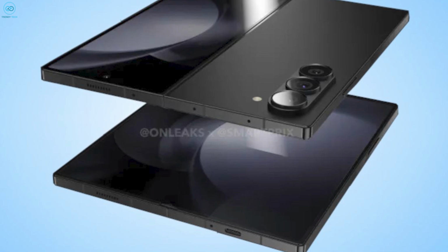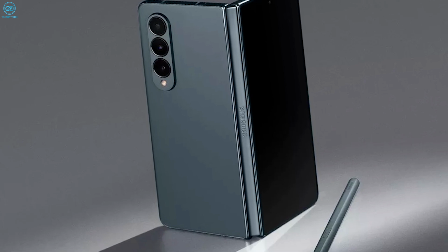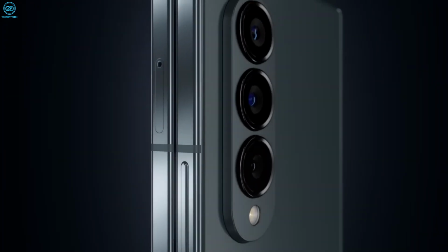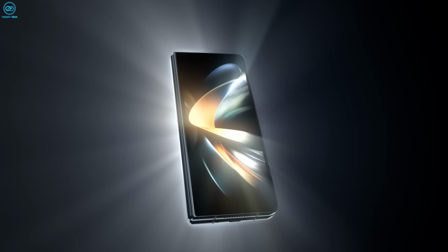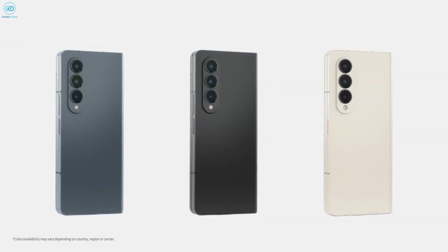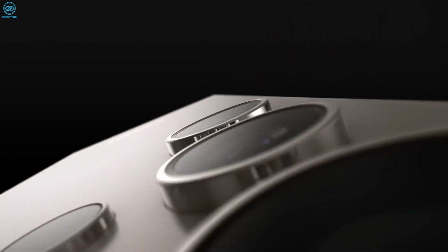Leaks suggest a distinct rear camera housing with a metal rail around the lenses, introducing a textured finish that departs from previous models. This fresh design aligns with Samsung's current aesthetic of protruding individual camera lenses. Initially, it was believed that the Galaxy Z Fold 6 would have the same camera setup as its predecessor. But recent rumors indicate that it might surpass the Galaxy S24 in camera capabilities, which is a promising development.